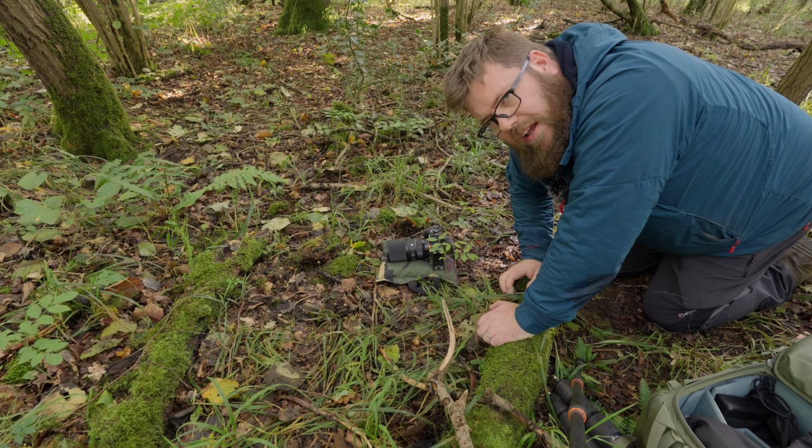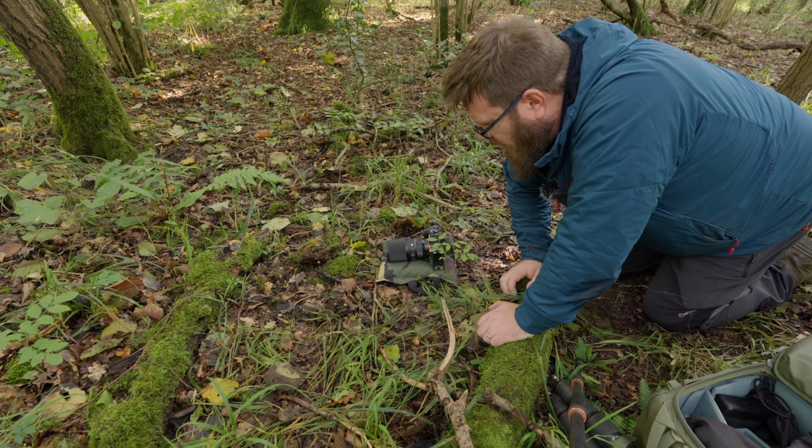I have brought a flash with me, and I have brought some other lights, but I'm quite liking this soft light we've got at the moment, to be honest with you. So I'll pop this one on screen now.